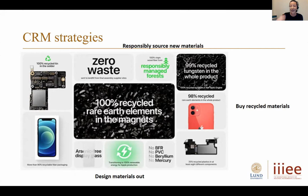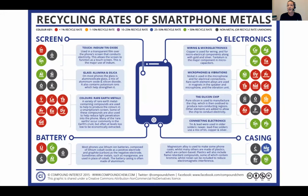There just isn't enough happening in that recycling of these kind of products because we see very small amounts. So now if I show that same picture of that smartphone from before, these same elements, in red, you can see the ones where there's less than 1% recycling of those elements, of those materials.